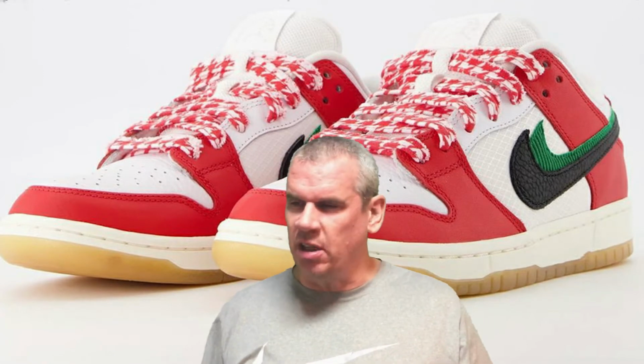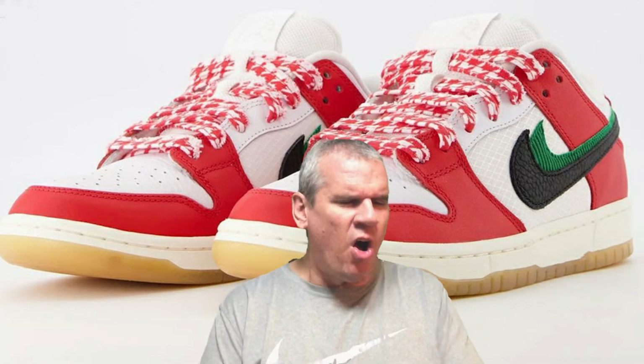It's been an absolutely incredible year for the Dunk line. Dunk Lows, Dunk Low Pros, SB Dunk Low Pros, all extremely fire sneakers, just wall to wall. I can't think of a single dunk that missed the mark this year. And here we are, we're coming up with one of the rarest sneakers of the year.